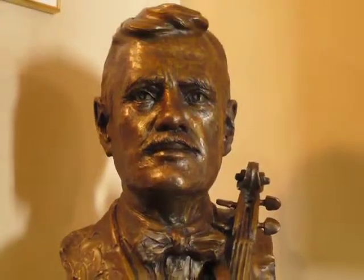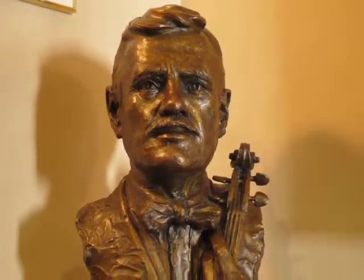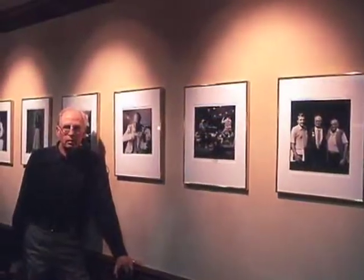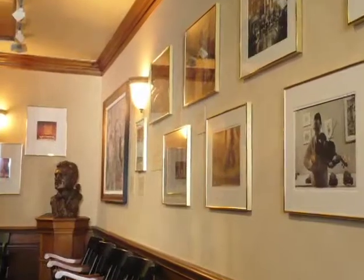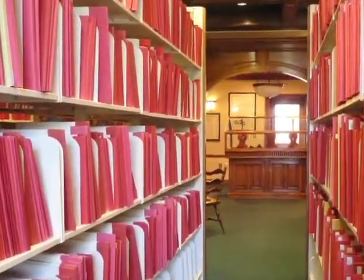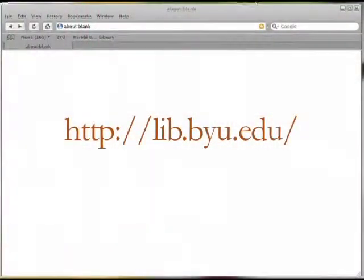This room also boasts a bust of PIVA promoter and champion David Dalton, sculpted by Daniel Fairbanks and commissioned by Dalton's wife, Donna. The perimeter of the room is lined with photographs taken by Dr. Dwight Pounds, which capture violists' informal or funny moments. But the most important feature of the PIVA room are the shelves lined with thousands of viola scores. All of these scores are accessible through BYU's online catalog.